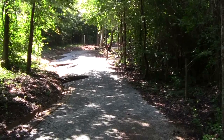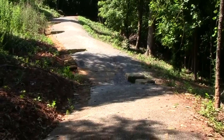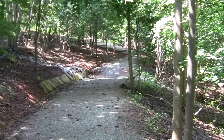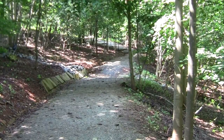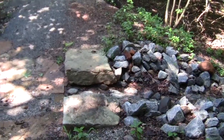What they definitely need around here is more park benches. We're getting ready to cross another step and stone bridge up the way here. We're getting into a shady area with another step and stone bridge up the way. Here's another step and stone bridge.